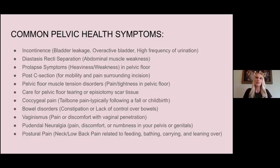A couple other things that I just commonly see with moms is sometimes plantar fasciitis, which is pain in the feet, like an inflammatory process that goes on. It can make it very painful to walk. You know, we'll see more swelling sometimes during pregnancy, and that can add to those symptoms a little bit too.